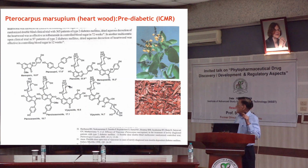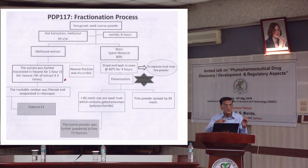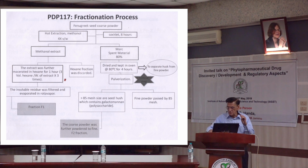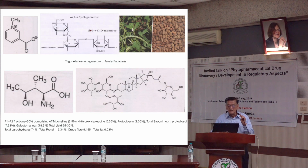Well, these are some of the compounds which have been identified in Pterocarpus marsupium. I'm sure most of you are tired, so I'll go quickly. This is just an extraction and fractionation procedure which we have used for the present antidiabetic. So what does it contain? It contains pregnenolone, which is an alkaloid. It contains 4-hydroxyisoleucine, which is an amino acid.